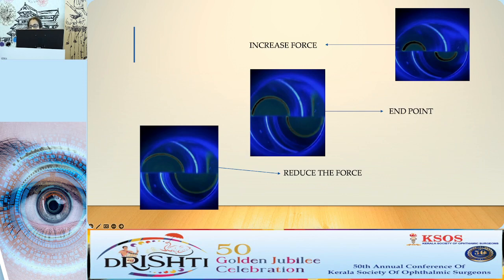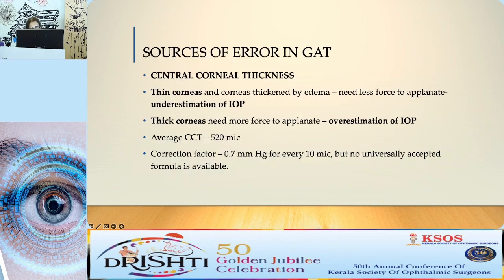So if you see the mires too far apart, that means you need to increase the force. If they've already crossed, that means you need to reduce the force. Now, error in Goldmann mainly is due to the effect of corneal thickness. As you know, a thick cornea means you need more force to applanate it, so you may overestimate. And with a thin cornea or an edematous cornea, you need less force to applanate, and you may underestimate it.